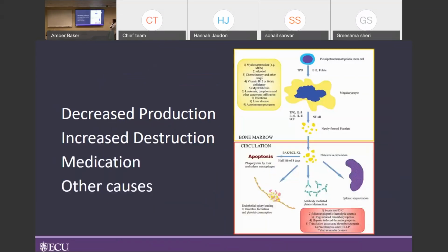All right, so here's a little nice diagram or a little picture that I like to think of. On the top, this is a little bit more of your decreased production. And so this happens in the bone marrow. Typical causes are going to be myelosuppression. That can come from myelodysplastic syndrome, from alcohol abuse, obviously from chemotherapy and medications like we talked about. Vitamin B12 or folate deficiency will also affect your platelets.